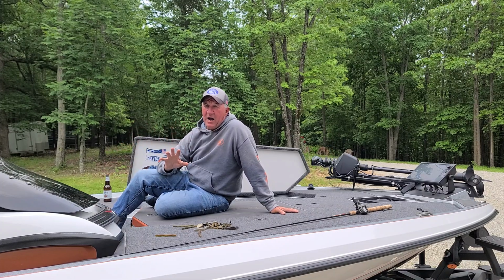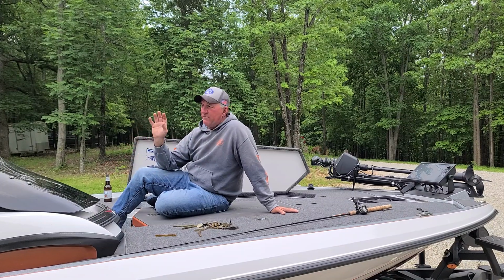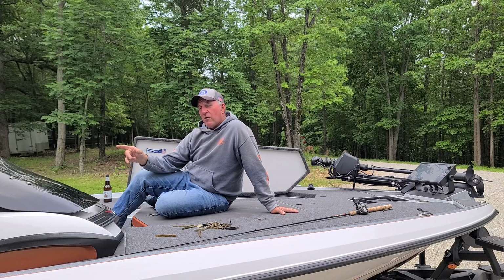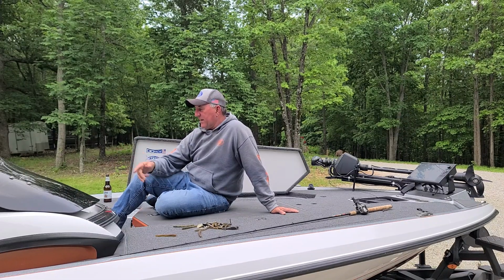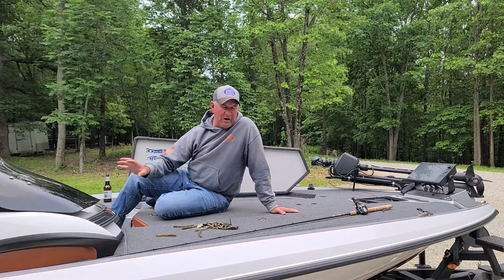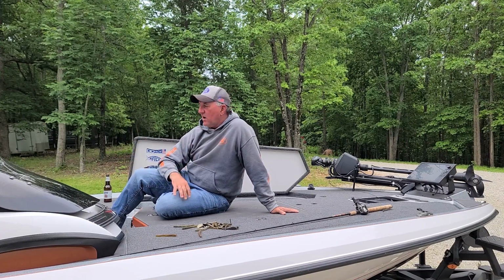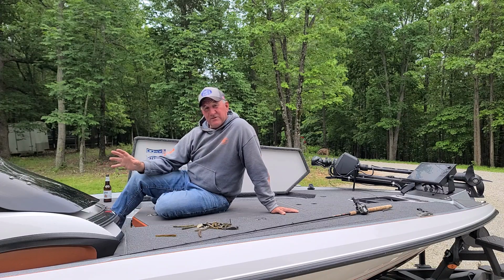I encourage anybody, if you see me at the boat ramp, at a weigh-in, or out on the water, and you want to see this, come over and jump in these seats and take a look at the layout of this boat. The thought process that went into this is highly visible when you look at it.